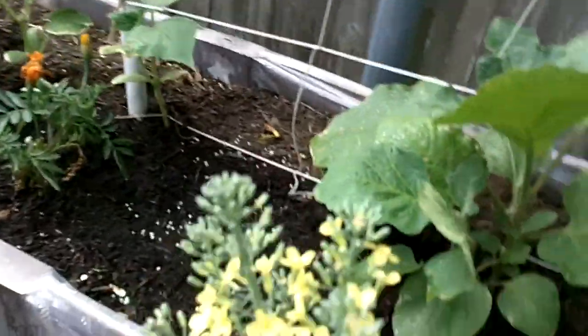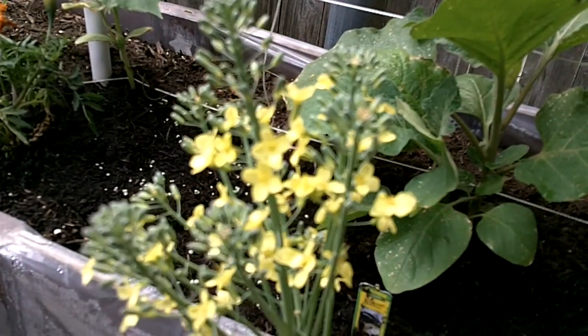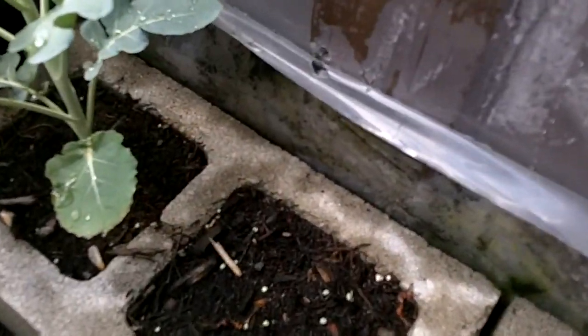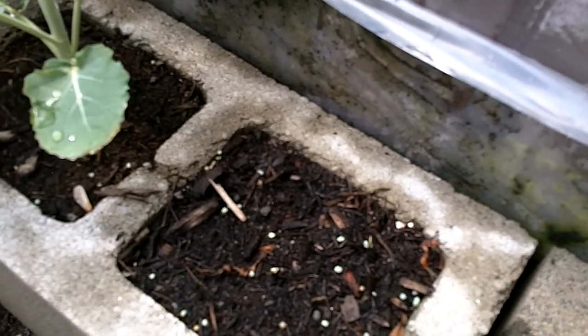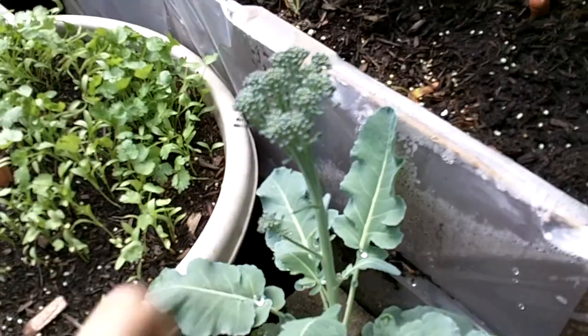And my broccoli, which I let go to flowers. It really just bolted up, so it looked beautiful, so I let it go to flowers. Then you have the onions and the garlic, which I probably won't see any growth in till fall. And then my other broccoli here.